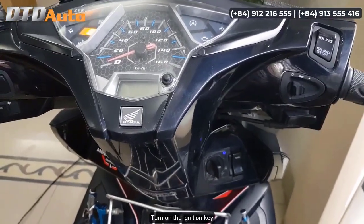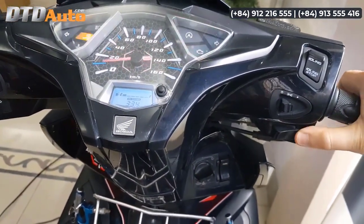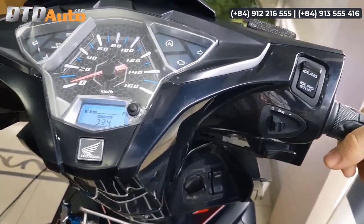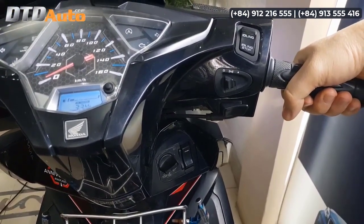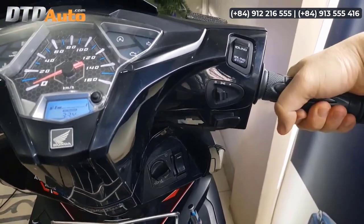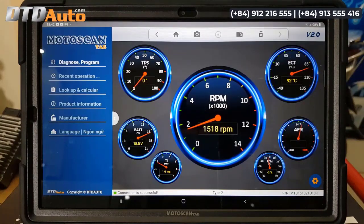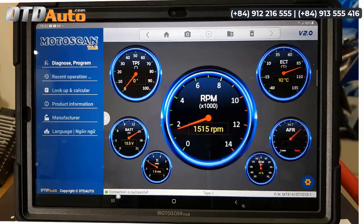Turn on the ignition key. Start the engine. Check that the temperature of the engine heats up quickly. The engine sounds with a mechanical knock when accelerating fast.